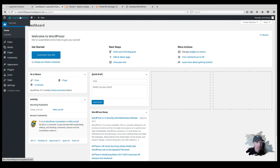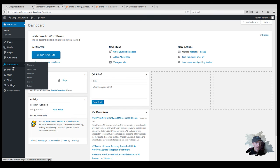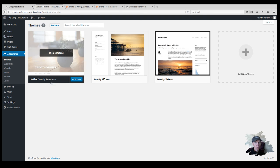So if we were to look at the site here, we would see the default theme and everything like that. So this is the default theme that it comes with. Go back to the dashboard. Click on appearance here, themes. 2017 is the default theme. This is the year 2017 and this is their theme. And I really like this theme. I really like the way it is and everything. So we have gotten that far. I have everything installed. WordPress is installed.